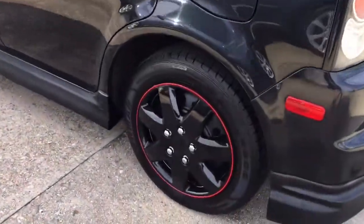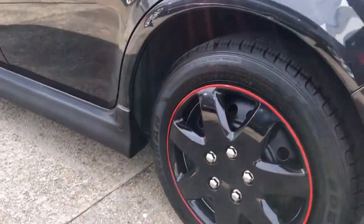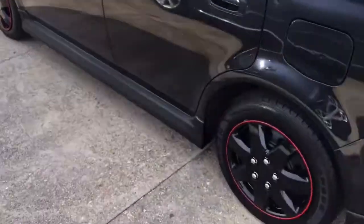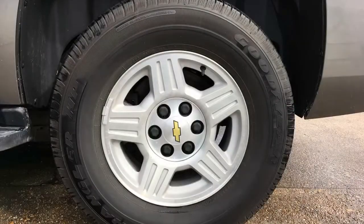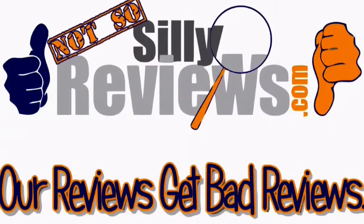Here's a Scion XB. We put HyperShine on these tires over a week ago. They're still black. Looks great. Here's some before and after on those Tahoe tires. Really makes a big difference. So I've got to give the HyperShine 2 thumbs up.